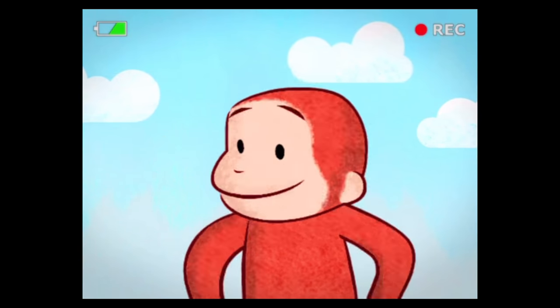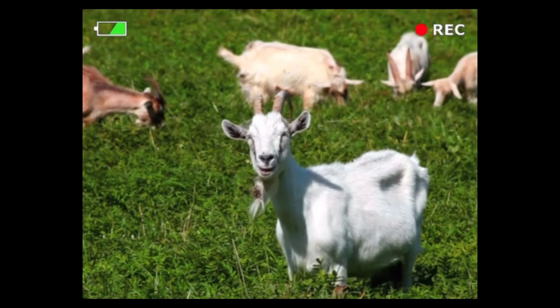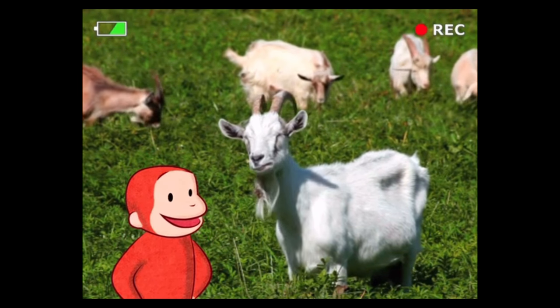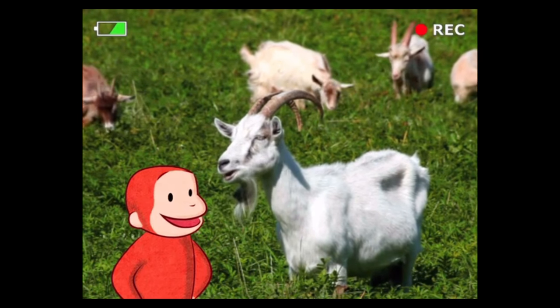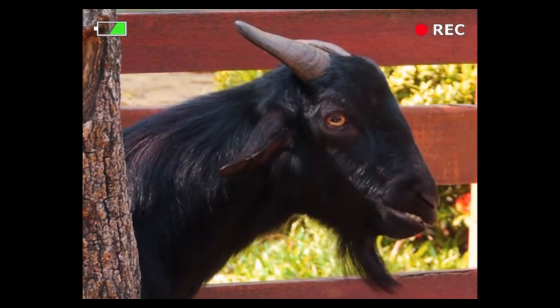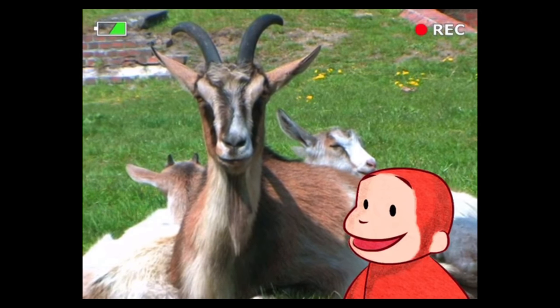You are such a playful little monkey. Goats are great. Their hooves go clip-clop, clip-clop like a horse. And just look at those big horns. Goats are smart, too. You can walk a goat on a lead, just like a dog. Have you heard the story of Billy Goat Scruff?